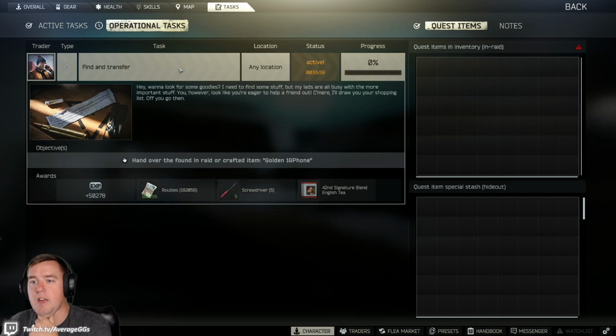So operational tasks, here's what's pretty cool. Again, these are all going to be pretty simple for the most part. Not a whole lot of crazy things to go. Again, it's going to focus on kills, extractions, and probably items. And that's really where we're going to be. The only one that I have not completed, and I'm going to try to do before my hour runs out, is to get this 1G phone.